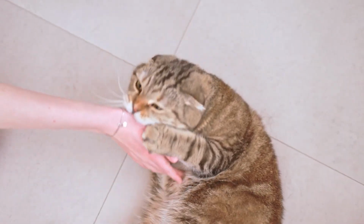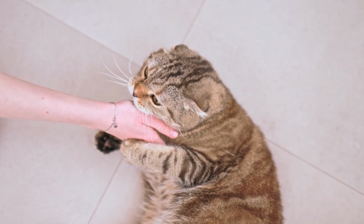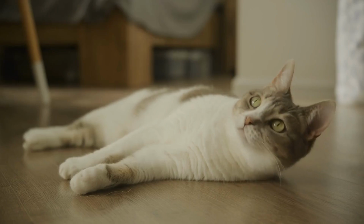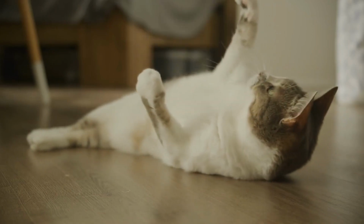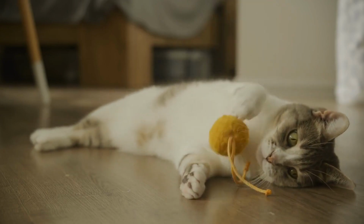This behavior can be tricky because even a negative reaction, like scolding or pushing them away, can reinforce the biting if it achieves the cat's goal of getting your attention. To prevent this, it's important to make sure your cat has plenty of activities to keep them engaged, such as interactive toys, puzzle feeders, and regular playtime.